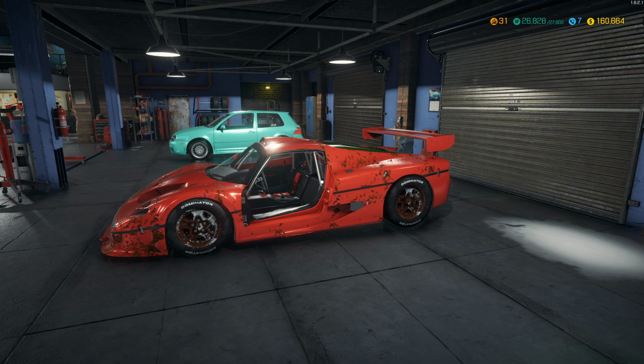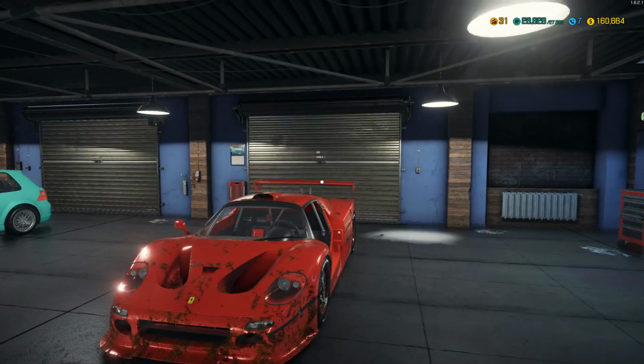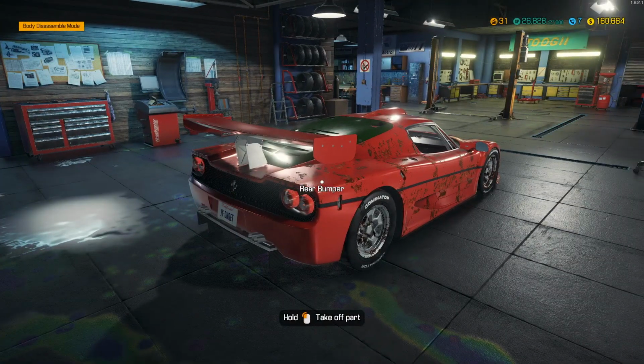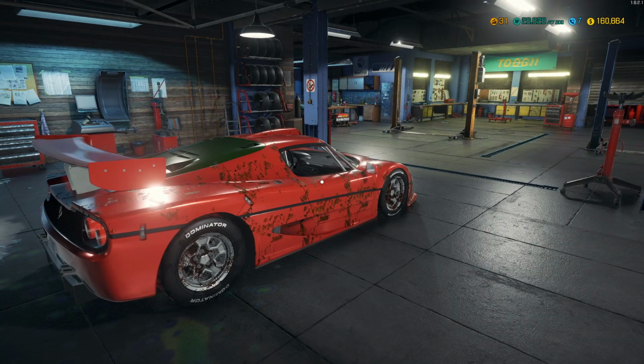All right, look at this thing, dude. It is just beautiful. It has most of the body panels, surprisingly, but it looks like we're gonna have to add a door and probably take off a bunch of these panels and try to repair them up.